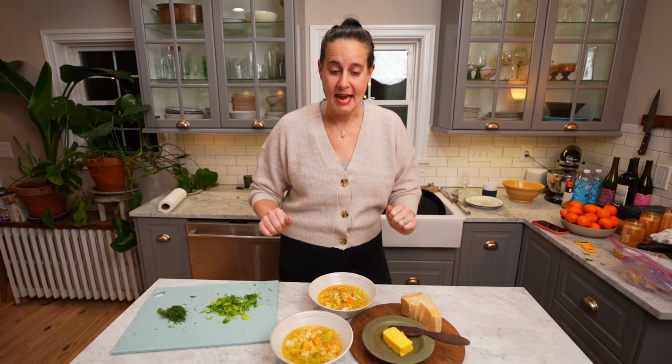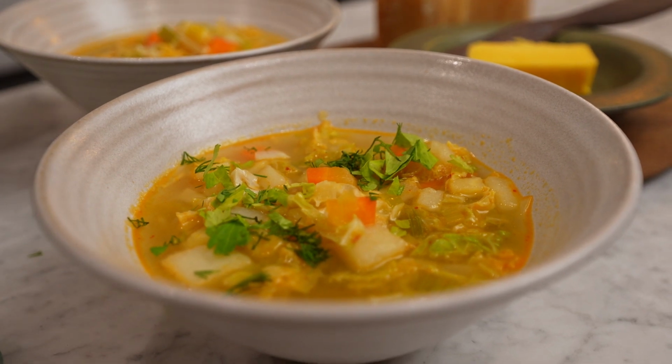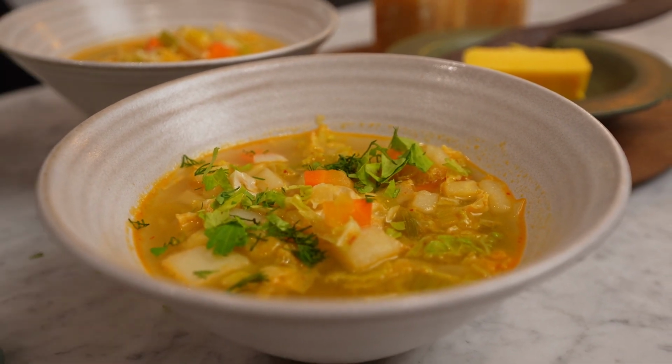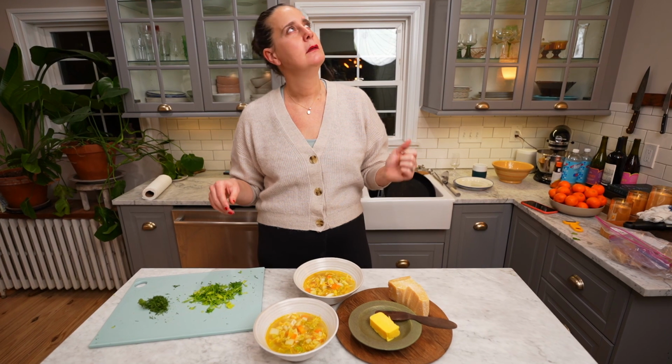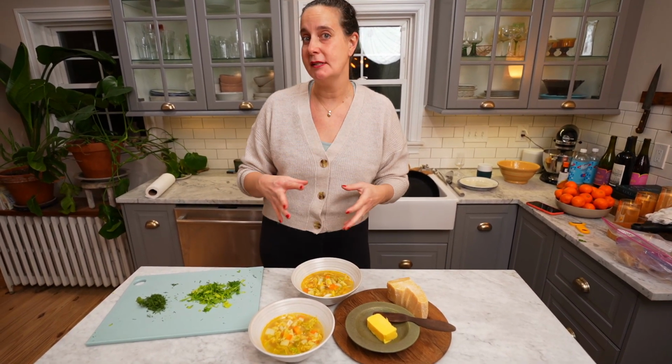Today's dinner is a delightful vegetable soup. I chopped up some parsnips, some carrots, some potatoes, some celery, some leek, an onion, some garlic. I sauteed it with some really delicious butter and olive oil, cooked it down, added in some stock, some thyme. What else did I do? Simmered it away, and then I added in some thinly sliced cabbage right towards the end to give it a little bit of texture and a little bit of crunch.